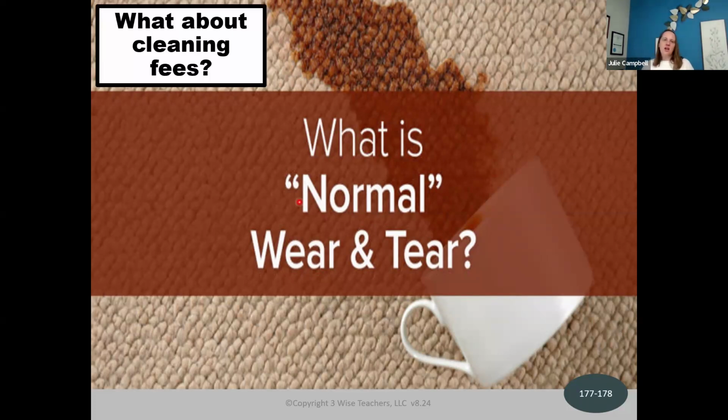The landlord can't charge separately for cleaning fees in between tenants because, again, that's just their cost of doing business. So whenever this tenant moves out, if they need to come in and paint or clean the carpets or whatever, that's just their cost of doing business. Now, if they do want to charge cleaning fees, that is something that we could agree to at the tenancy, but I would say most landlords would just expense whatever they need to do to get the unit ready to rent again. That's just part of their cost of doing business.